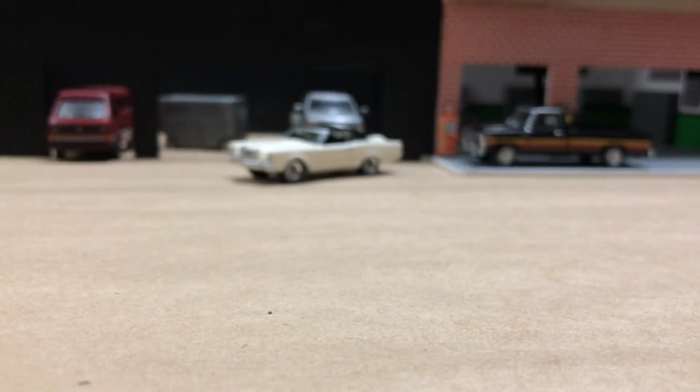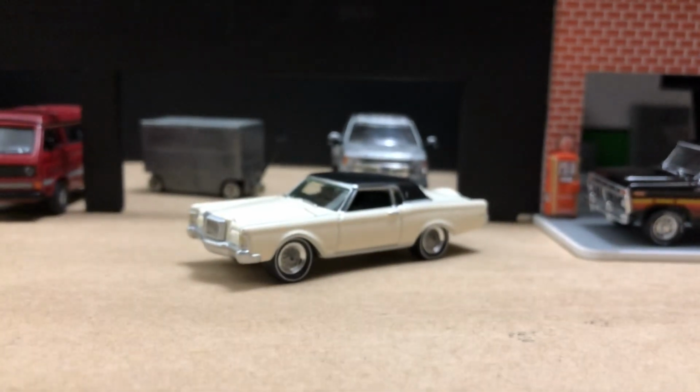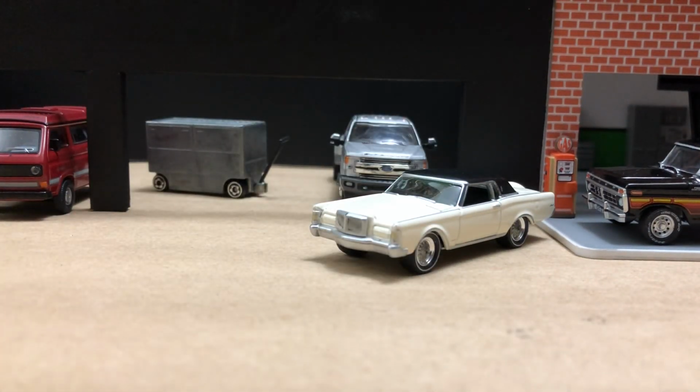Very rare for me to use Johnny Lightning stuff, but you know what? It's all right. It's okay. So there it is. Ford, Lincoln. There we go. So next, we're going to look at, let's look at this F100.